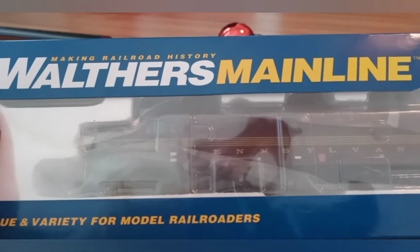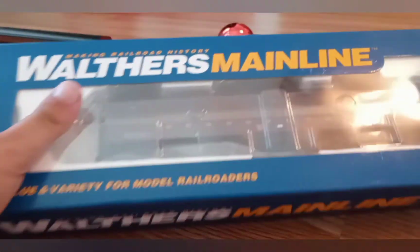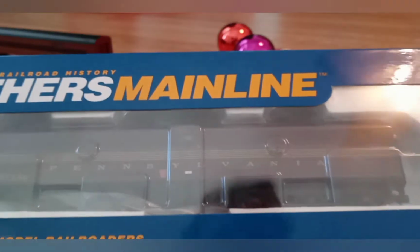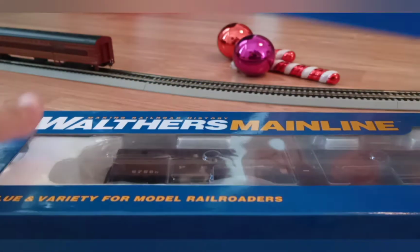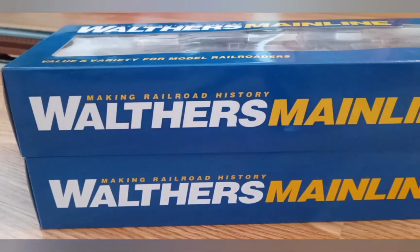This is a set of ALCO PA and PB. Got a PB right here. Both are DCC and sound. This was a set that Train World had. They have one left. The rest, I believe, are DC, but they're DCC ready, I believe. If not, it's not that hard to put a new board in and whatever you want in them.